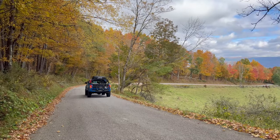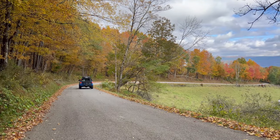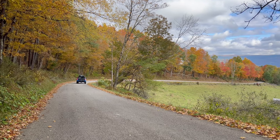Tonight, it got cold, and you're gonna see our experience. This was the coldest night we had in the tent.